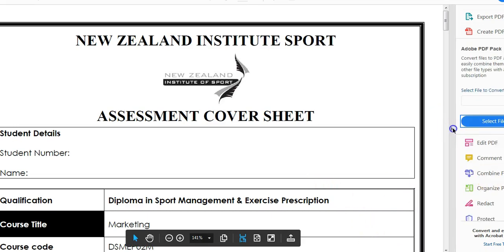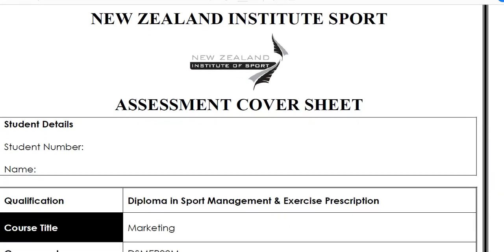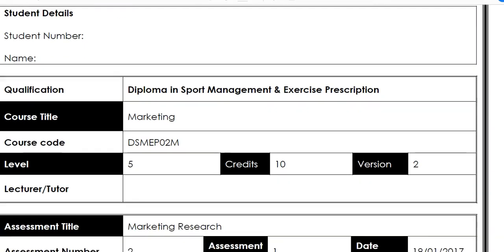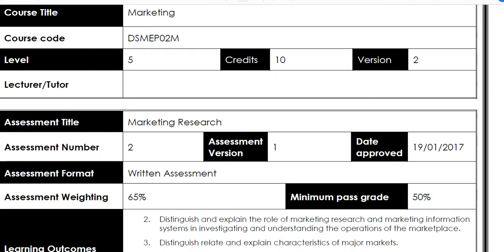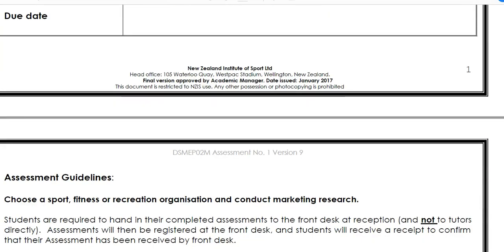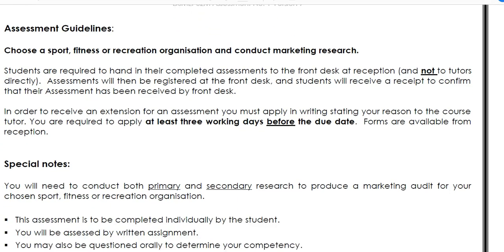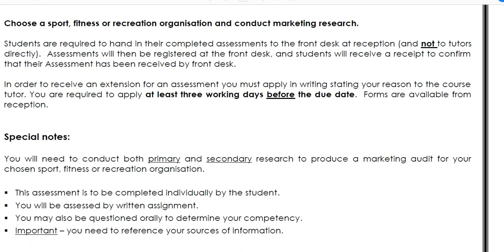And here we are with the assessment. So cover pages as per normal, a bit of marketing research, 65%, and 50% is the minimum pass grade as per normal. You can have a look through this, guys. Again, there's nothing really too new in that first part. Choose a sport, fitness, or recreation organisation and conduct marketing research. As per the instructions for this assessment, it is the organisation that you presented on.